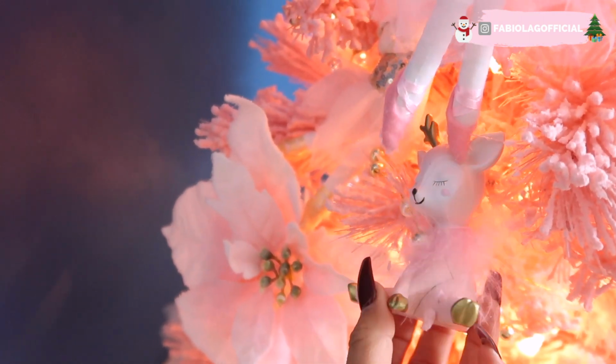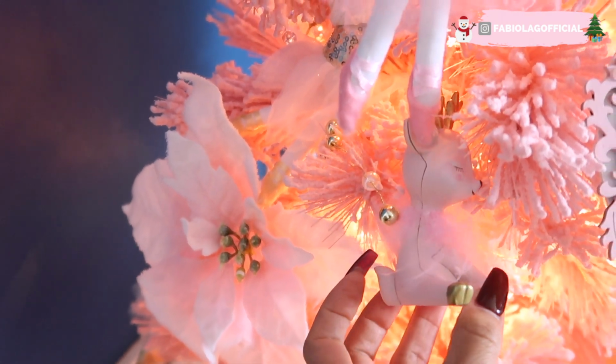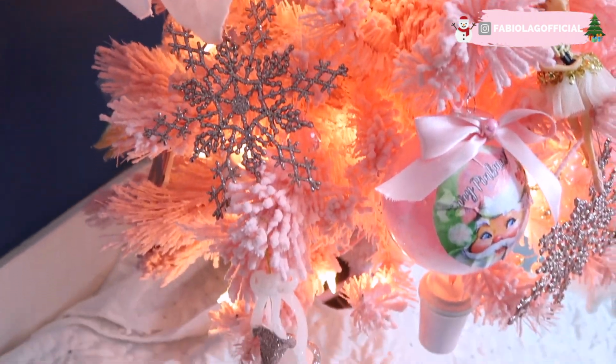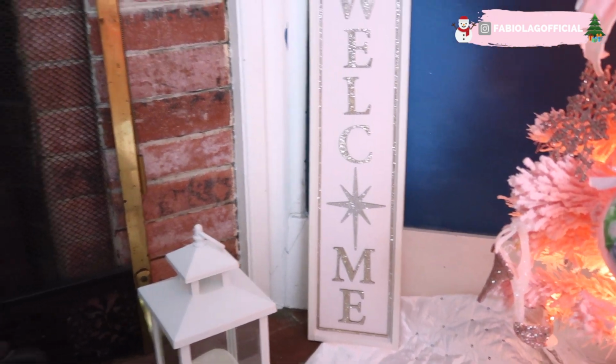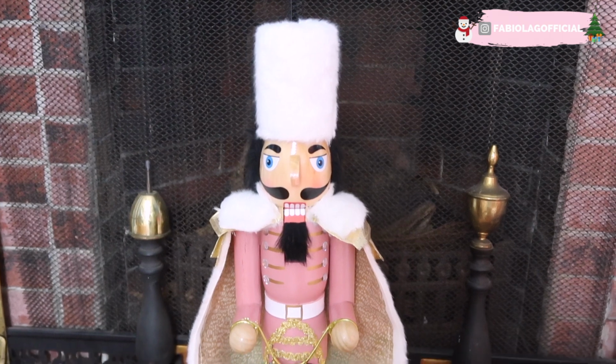And then I have this super cute little reindeer. This was so popular when it came out last year. I literally had to hunt for this, and it's so beautiful. I'm so glad I was able to get my hands on this beautiful little reindeer. I also have this little welcome sign that I got from Michael's.